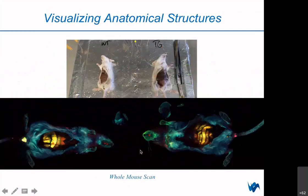And look at this. This is a whole mouse scan. How beautiful is that? So if you're needing to get any sort of holistic view of your animal, if you're looking at disease modeling of something that's as small as a single protein, obviously you can do that with a Western blot, but if you want to take it back and do a whole scan, that's where the Sapphire shines.